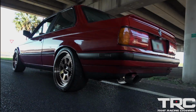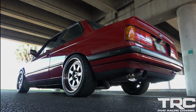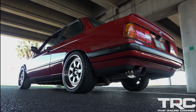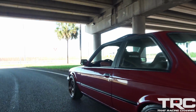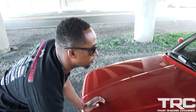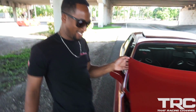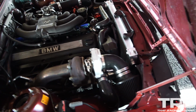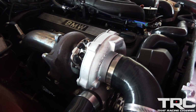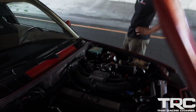Go ahead and start her up. That sounds sick. Pop the hood for us. So pretty much everything in your arsenal just has to have a turbo on it. Obviously. Gotta go fast. Nice. Good old eBay power, right? Yeah, eBay turbo. What did that turbo cost you? 150 bucks. Gotta love it. Budget build for the win.